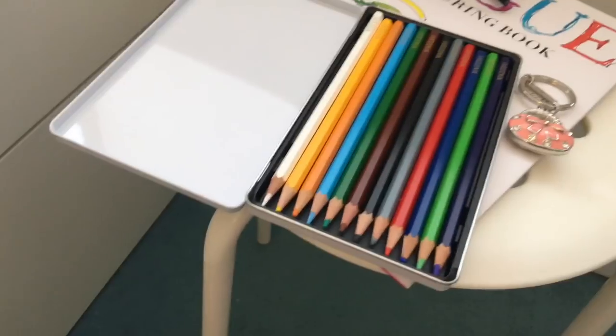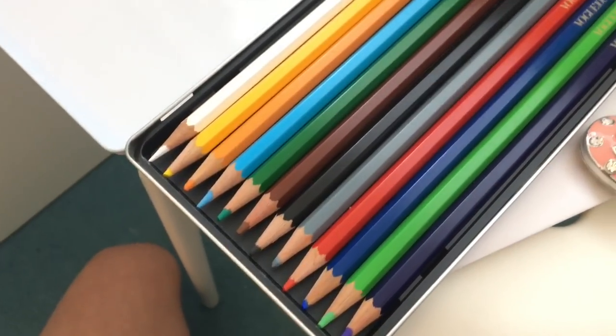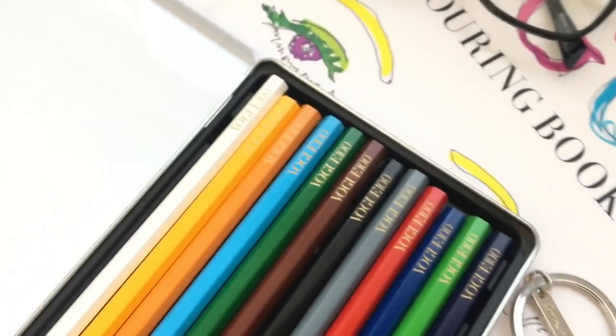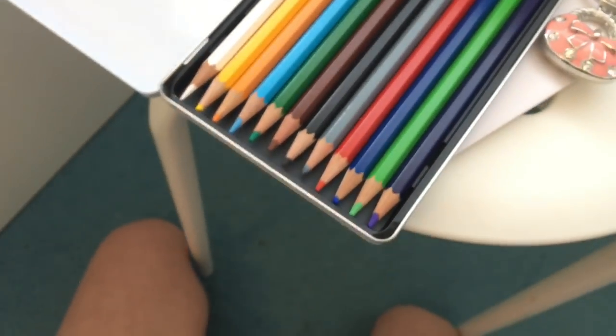Actually, I'm going to show you. These are the colouring pencils. I'm so upset, I'm going to have to sharpen these soon because I've used tons. But yeah, they say Vogue 100 on them, and I can't be bothered to show you in that one. These are so nice, and they colour so well, obviously, because they're Vogue colouring pencils.